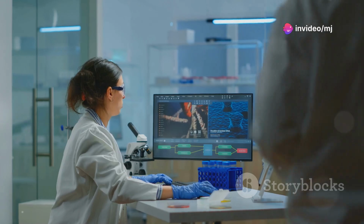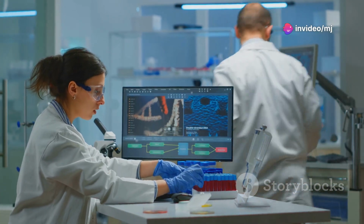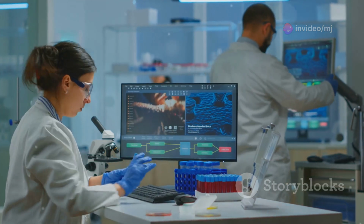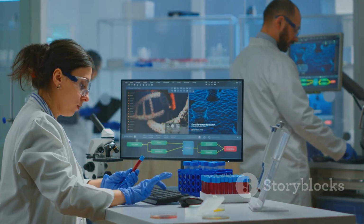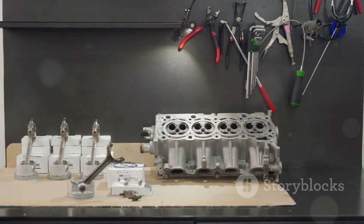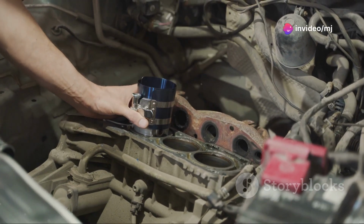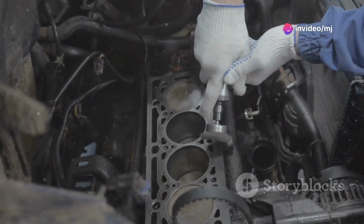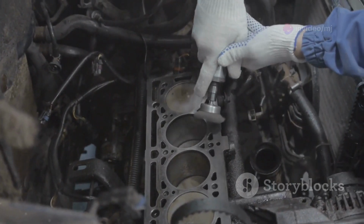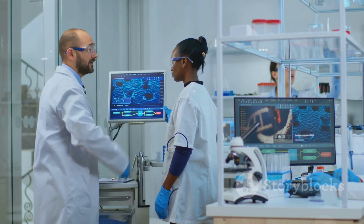These models combine information from different sources such as protein sequences, structures, and even biological pathways to predict how proteins will interact with each other and with other molecules. Think of it like this. If you want to understand how a car engine works, you wouldn't just look at the individual parts in isolation. You'd want to see how they fit together and how they interact with each other. Multimodal AI models do the same thing for proteins.